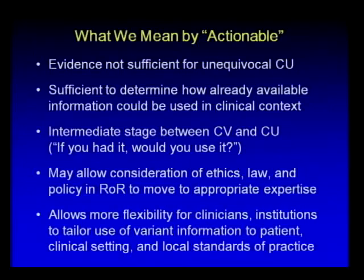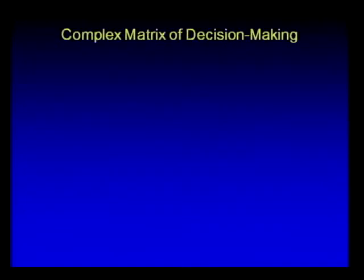And just like the children's book, The Big Jump, you know, if you go in little steps, you may do a little bit better than trying to tackle it all at once. And it does allow for more flexibility for clinicians and institutions to tailor the use of variant information to a given patient, a given clinical setting, and local standards of practice. So we see this as sort of a complex matrix of making decisions.